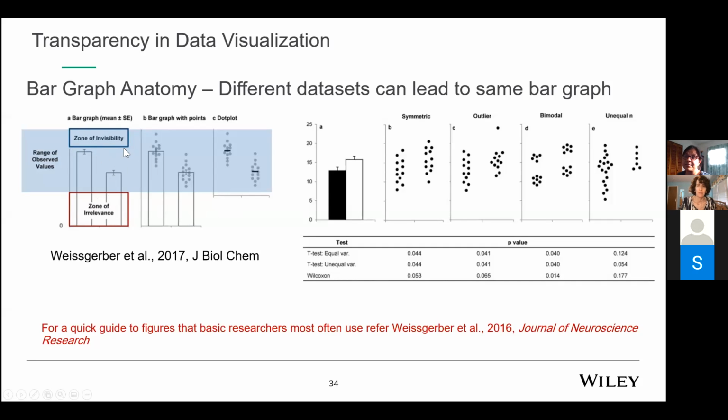As you can see in this example here, the actual data points are only centered on the top side of the bar. And you can see the y-axis here actually ends even below the last data point. So this bar graph is truly misleading because there is a zone of irrelevance. There are no data points in this zone. And there is a zone of invisibility where you had data points, but a reviewer or an editor or any reader cannot appreciate that there were recordings of data in this zone of invisibility.